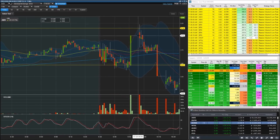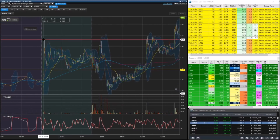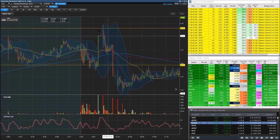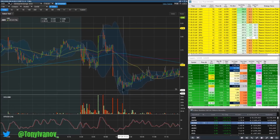Out of the halt, it spiked up through 5.16. It broke over pre-market high, but I was telling everyone, guys, don't chase this. We have not been seeing signs of breakouts working, so don't buy this breakout, especially after a halt. Sure enough, it does not hold up its gains, and then drops it all the way down to the $4 range within 15-20 minutes. Now that's very scary, and you don't want to buy these breakouts quite yet.